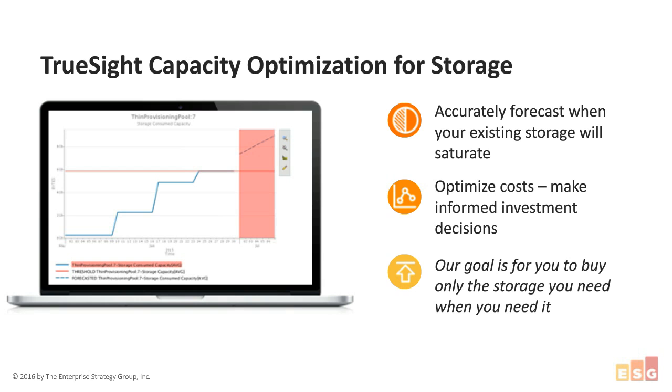Our whole goal for capacity optimization is for you to buy only the storage you need when you need it. A key part of that is understanding how much headroom you've got in the existing storage that you're running with today, and when you're going to run out of that headroom.